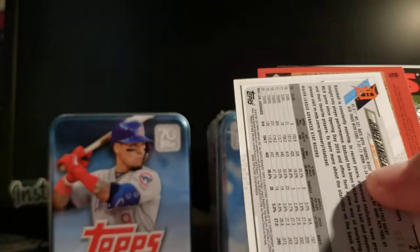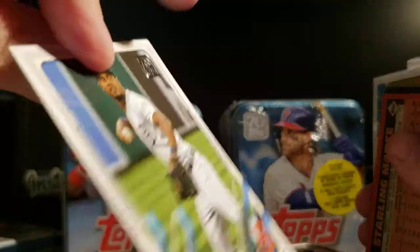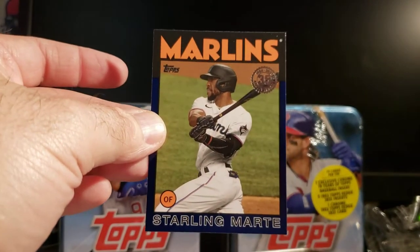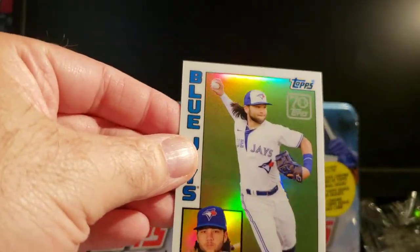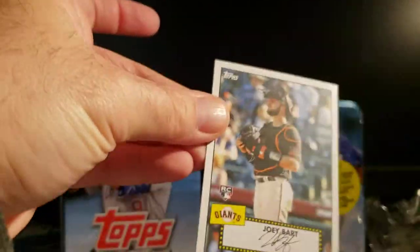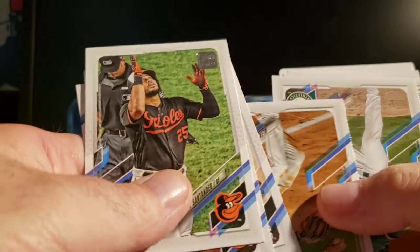Another Trout. Backwards Jamie Candelario. Must be advanced stats. Yup, advanced stats. Awesome. 368 out of 300. A backwards Starling Marte. So this is probably a blue Marte. That's kind of cool. Two backwards cards. Rendon. A Bichette Chrome. Is that the second Bichette Chrome I've had? I think so. We got Cabrera. Joey Bart. Matt Chapman, we got a Justin Verlander stars, and then it's all about the base.